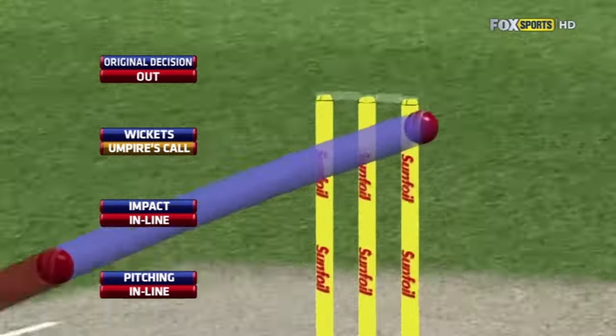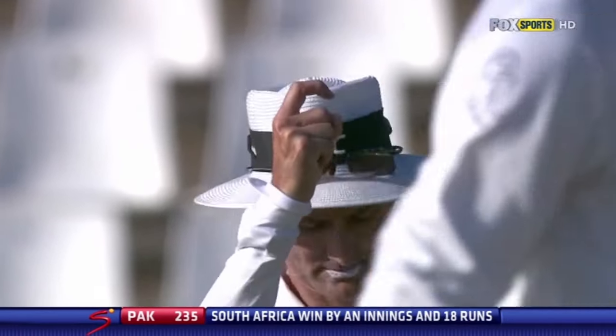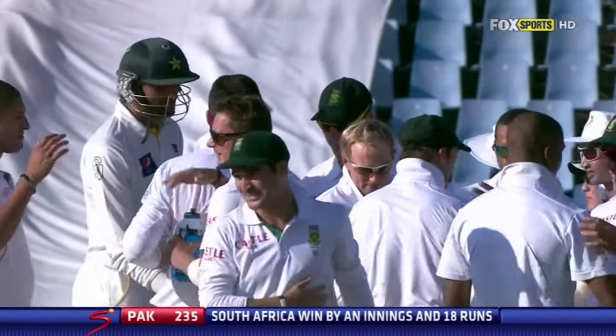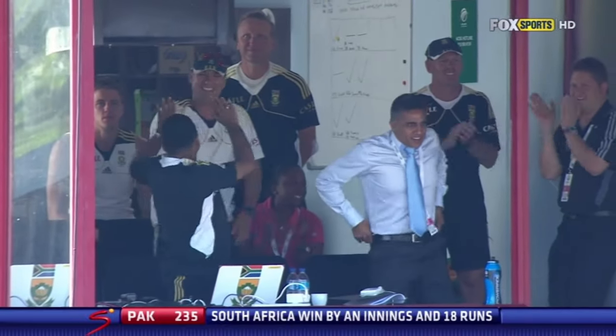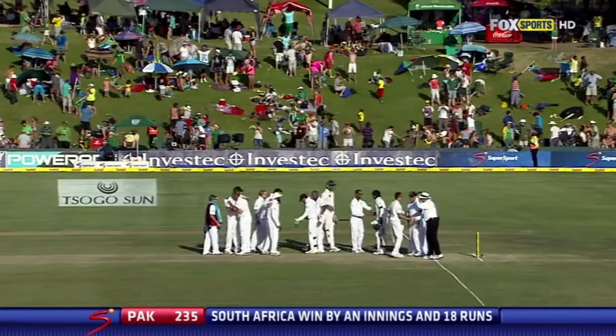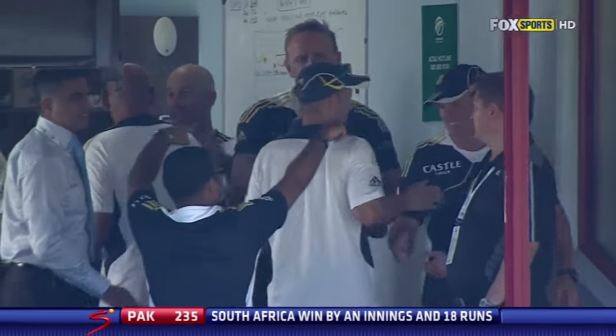That will be it. Brought on by Graeme Smith when the seamers have tried and tried so hard. Strikes with the last ball of the 78th over. Handshakes all round. A job well done by the entire South African squad, management included. I say squad because there's been a number of injuries and new faces have come in and they've excelled as well.